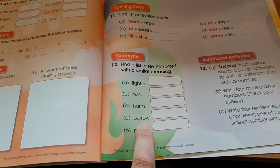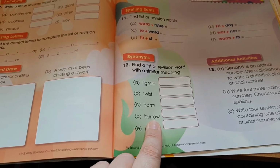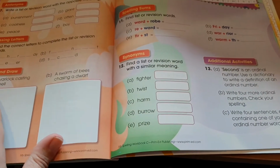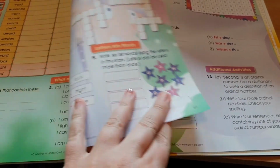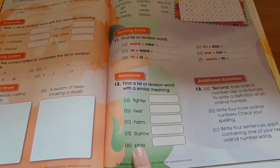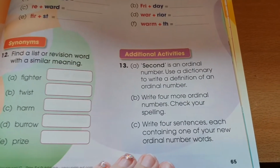And we talked about this last week. Burrow. The proper word for a rabbit burrow is a something. And if you can't remember, look back on your page before to the crossword, because it was one of the questions there. Prize, another word for that. And then the additional activities.